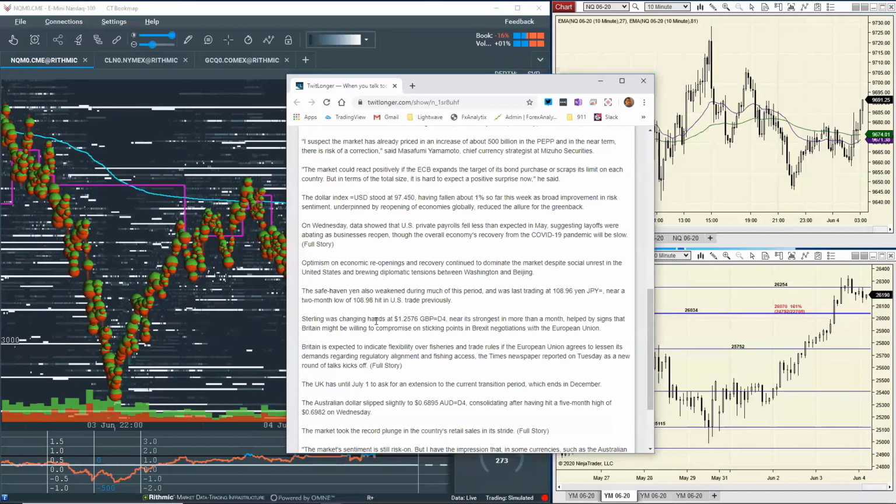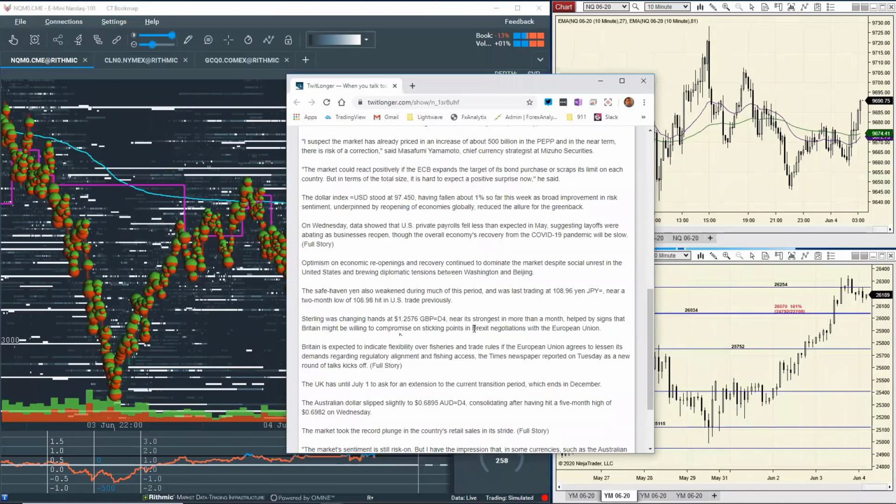The safe haven yen has also weakened during much of this period and traded at 108.96 yen, near a 2-month low of 108.98. And I think they mean 2-month high. Sterling was changing hands at 125.67.